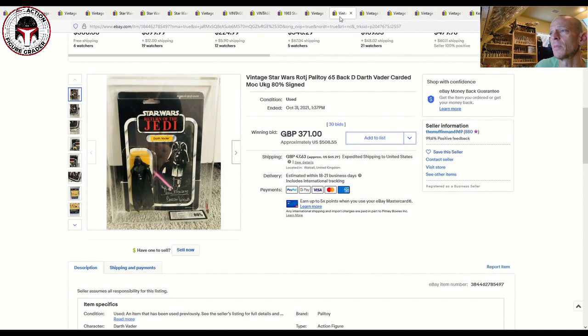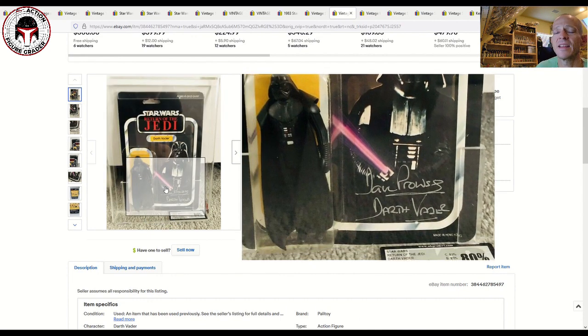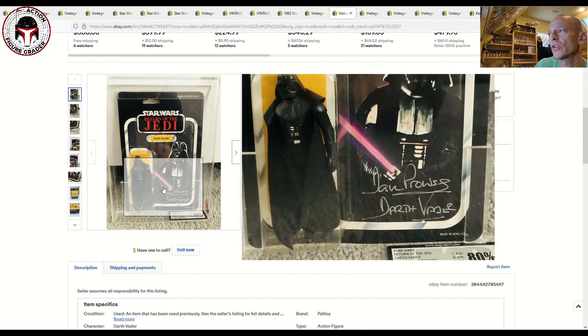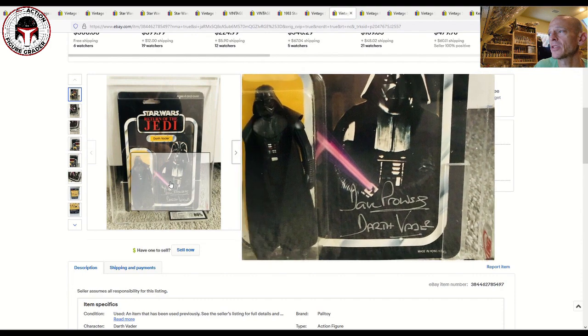Now, this seller, Muffin Man, always has a lot of cool stuff. This was one of the autographed items he had. He also had a number of loose graded autographed items that I'll cover in another video, probably on Wednesday. But this was an autographed Darth Vader. This was a Palitoy 65 back D, autographed by Dave Prowse.